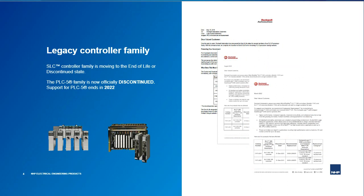Now, let's bring this topic closer to home and discuss some key product families. We need to be aware that SLC controller family is moving to the end of life or discontinued. The SLC controllers have been a popular choice for over 20 years. We must also understand that PLC5 family is now officially discontinued and has been for quite some time, but support for PLC5 ends in 2022. This means that this product family was supported for over 30 years.